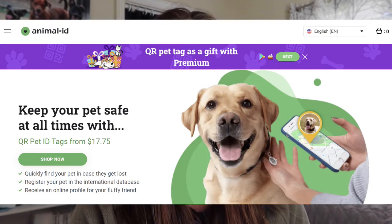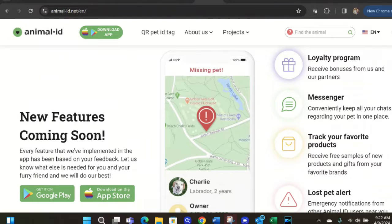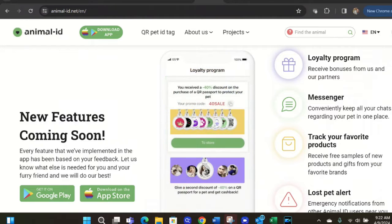Their flagship product is the Rover Tag, which is a QR code. And here's where it's different. They actually have an app with a push notification for when your pet is found. Now, to get this service, you do have to pay a yearly subscription, and I believe it was $50 or $60. I did sign up for the subscription to test the tag and to make this video.